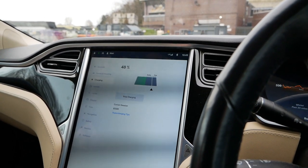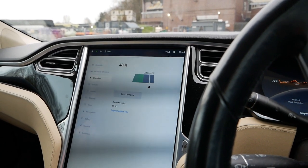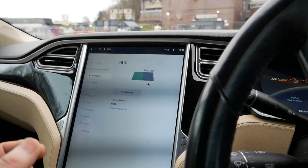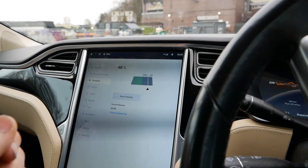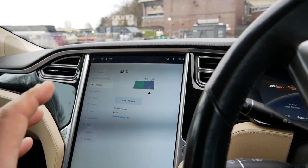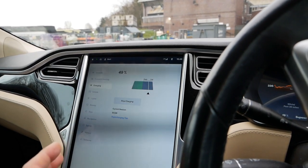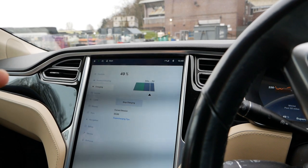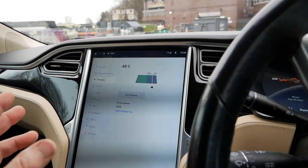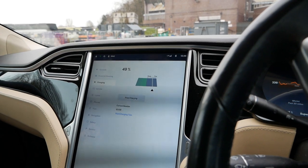So my view of the charging rates now on these older Tesla Model S's: there's a lot of people upset that Tesla have throttled back the charge rates, but they've done it for a reason. They've done it to protect the battery pack and maintain the life of the batteries, to make the batteries last longer. If they hadn't done that and people were having failed batteries or heavily degraded batteries just out of warranty, you know, the same people would be even more upset.